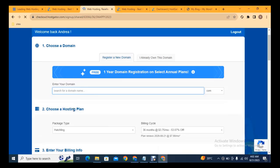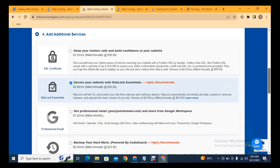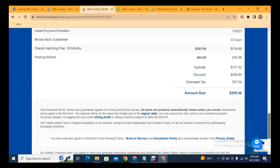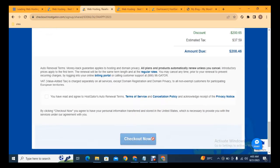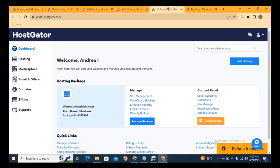Make sure that your domain name is unique. For example, if we add Amazon, you will not be able to purchase this domain because the name is already taken. Then scroll down and you can see some options that you can add, and after that click here and make payment. After that you can go here and sign in to the portal. In the dashboard, you can see hosting.